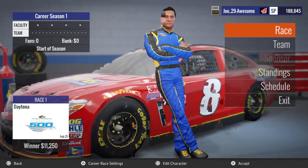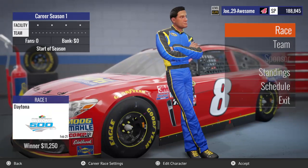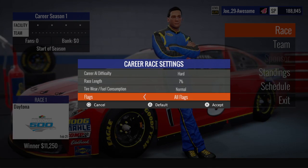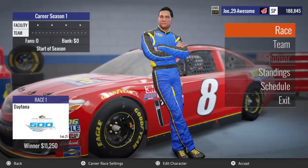Career mode, International Speedway for the Daytona 500, and 7%. Tire wear and fuel consumption will stay normal. It will not change. Career. So without further ado, let's start the race.